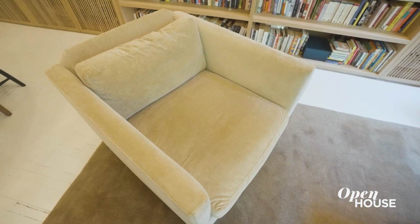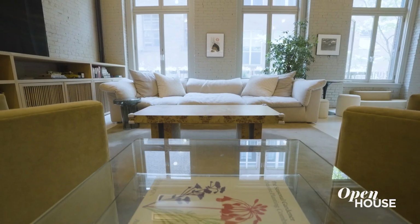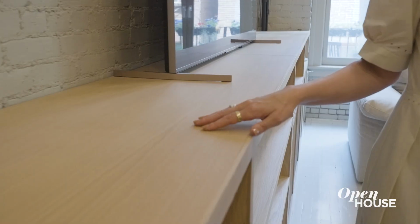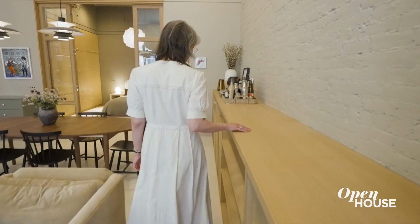The furnishings of the home were chosen to match the palette and materials of the architecture. There are a lot of soft textures like linen and wool. The pieces are elegant but relaxed. We selected the lighting throughout, including this oversized Noguchi. This area needed some storage, so we designed a long white oak cabinet that serves as the media console, the library, and the bar.